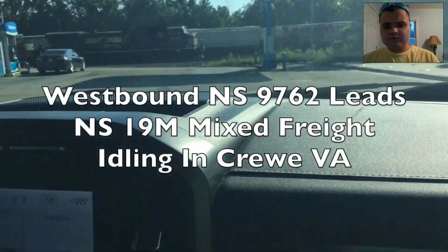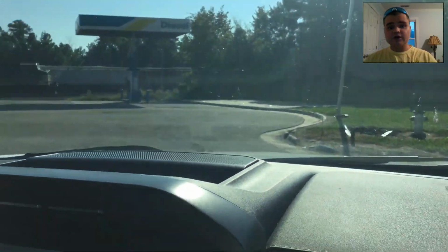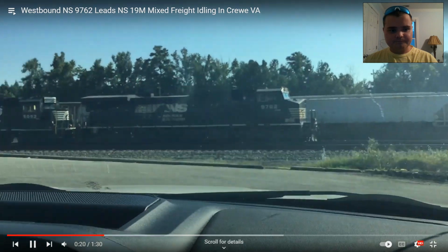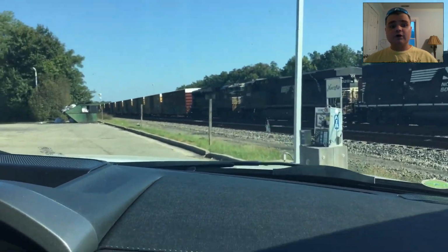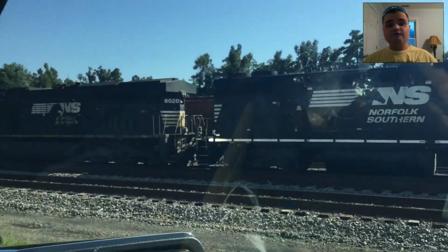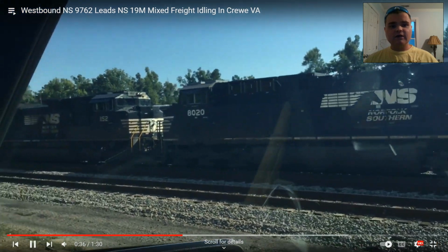Westbound NS9762 leads NS19M mixed freight idling and crew VA. Okay, so I got to see NS19M idling and crew VA. Now that is a bonus. There it is. And look how many engines it's got. It's got 4 engines. Now that is awesome.